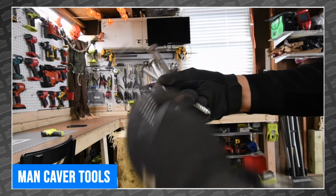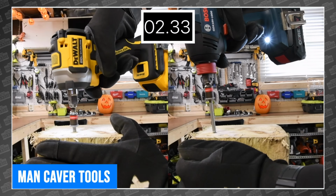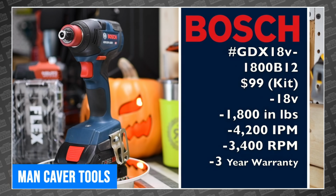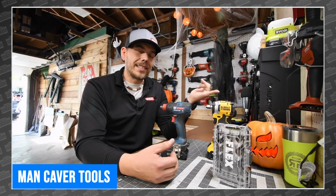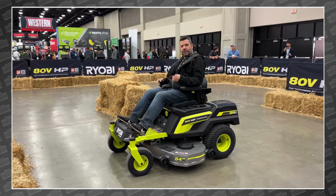But I was shocked! Well, not that shocked, by how well the old Bosch does, and it left me wondering how the 1860 would compare to Dave's handmade abomination. If you've been thinking about getting a Bosch freak or following in Dave's footsteps and making your own, head over to ManCaverTools.